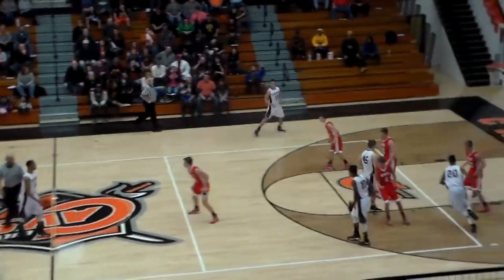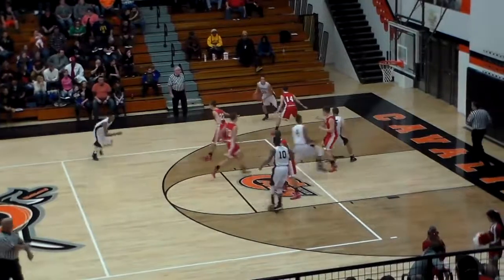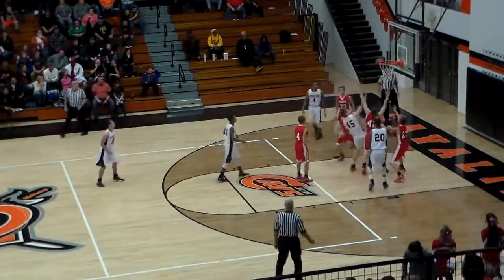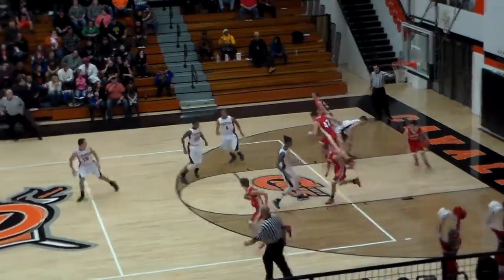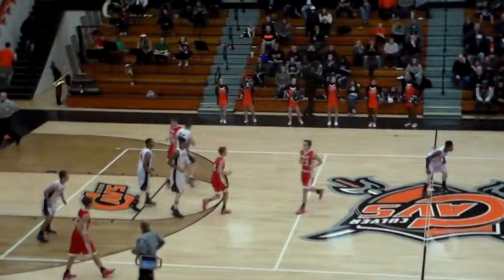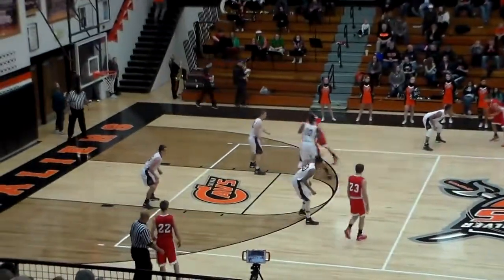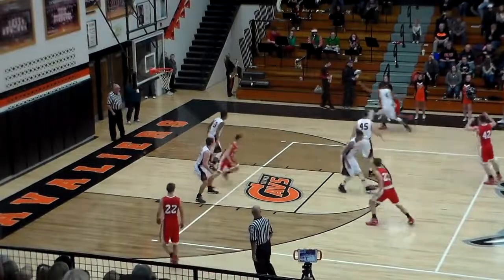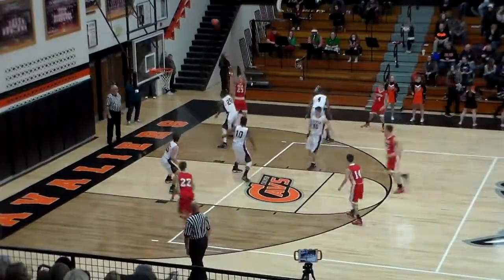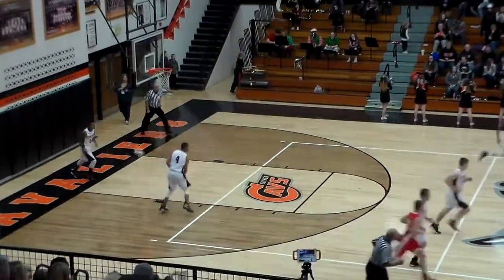They're going left to right as we look at the court here at John R. Nelson Gymnasium in Culver. And here is a shot underneath that is no good, and the rebound comes out of there to Ian Code for the Redskins. They're going right to left, of course. As we look at the court here, pass into the corner, Broker with a jumper, buries the J from 18 feet away, baseline right.